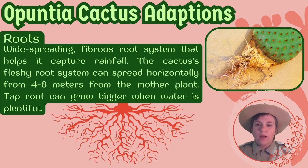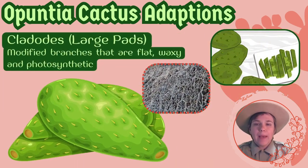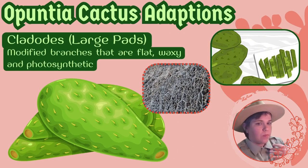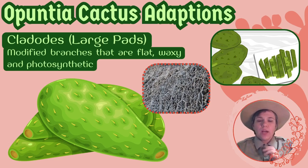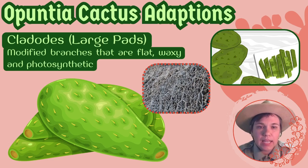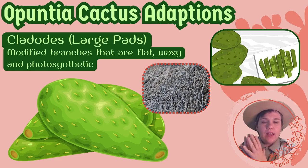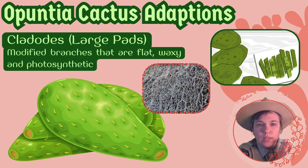All right, now speaking of water, let's move our way up the cacti. The next thing we're going to talk about is the nopales, the pads, the cladoids. These are the pads of the prickly pear. We said they were kind of like the stem or the branches, but they have some cool differences. If you ever see a cactus skeleton, the inside is going to be quite fibrous and almost look like a sponge. That's because inside of these guys is holding a lot of water. Like I said, it needs to hold that water.